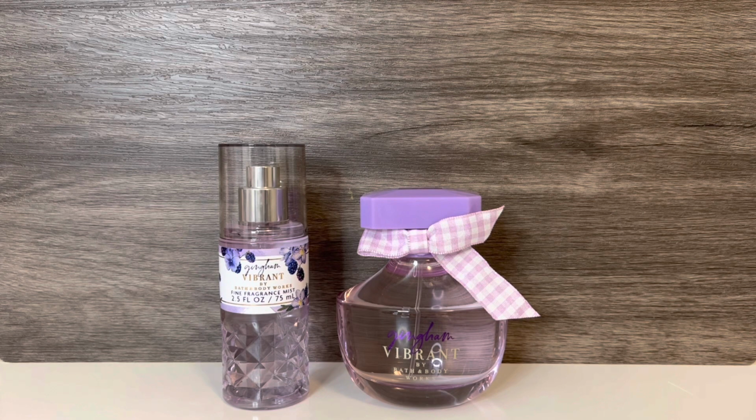It shares the same sweet, powdery berry and violet scent, but the powder and sweetness feel amped up. Of course, it's expected that the perfume would be stronger and last longer, but the notes just feel more pronounced. The powder almost feels like powdered sugar, and I absolutely love the perfume.